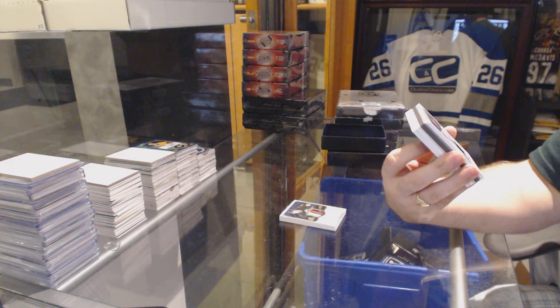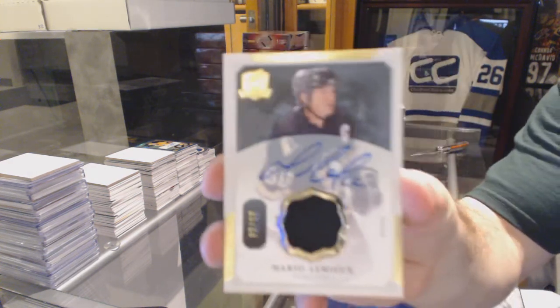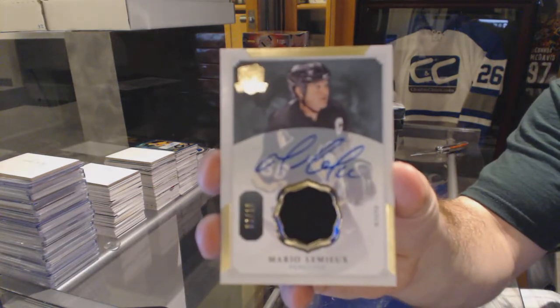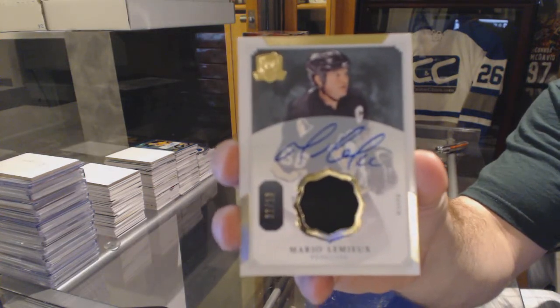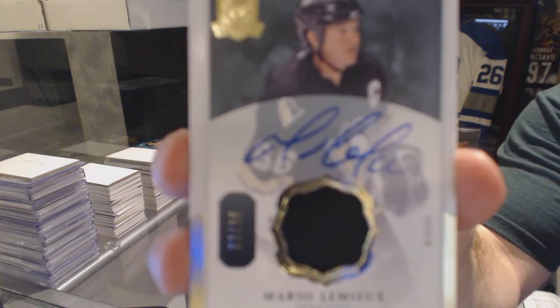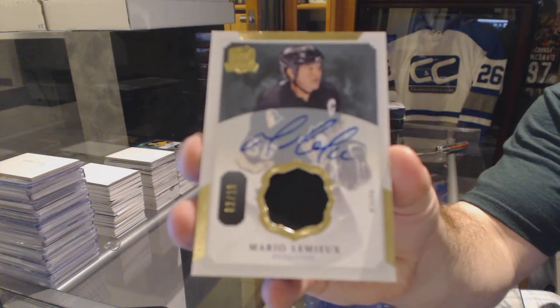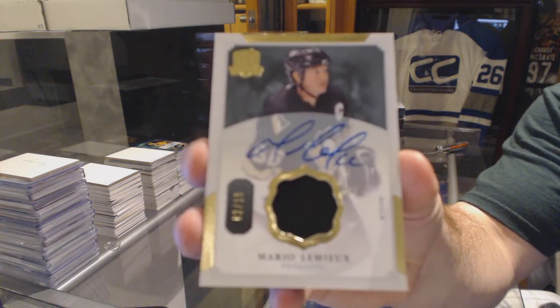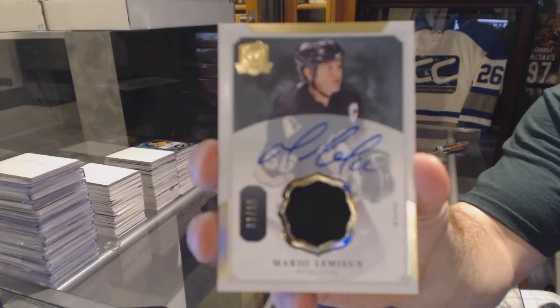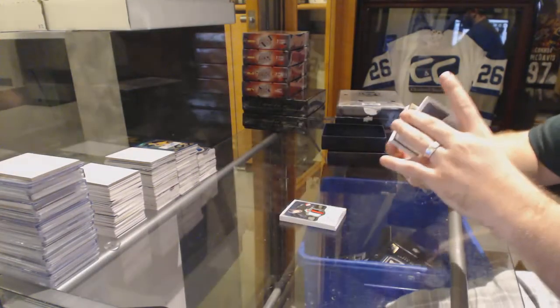Base patch autograph for the Pittsburgh Penguins, Mario Lemieux. 2/10. Mario Lemieux. Well, that's a healthy start.